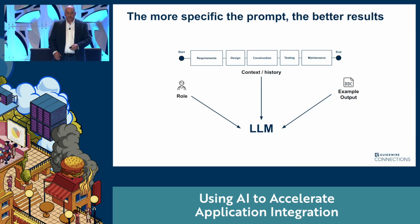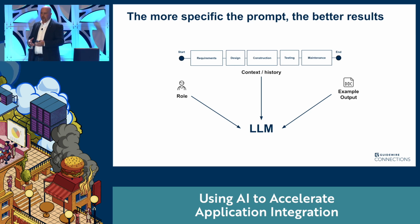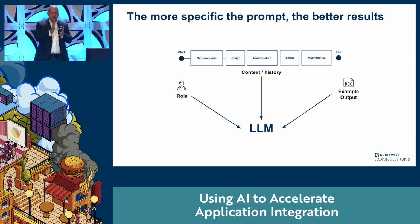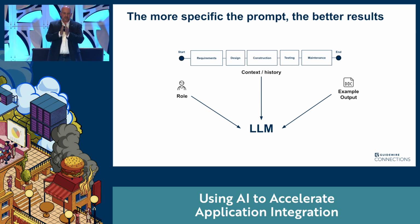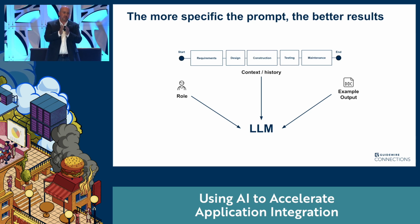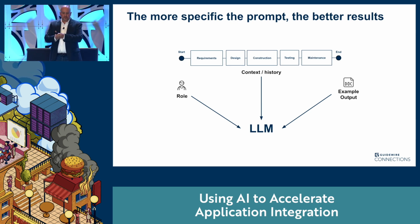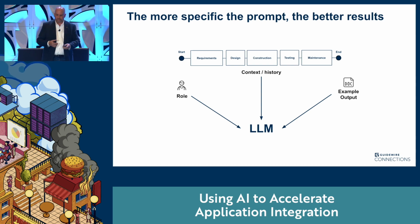What we did find is the more specific we could be with the prompt, the better the results. So we wanted to narrow down the prompt to exactly the role, exactly the context that I'm asking. I'm in requirements and I'm asking this question, with an example output as clear as it can be, and we queried the LLM and said, here is what I'd like.